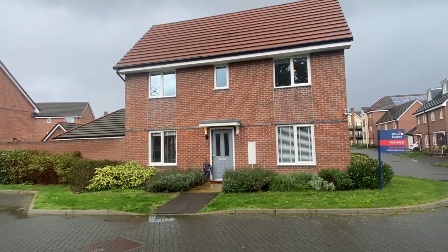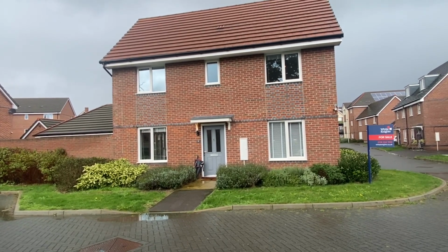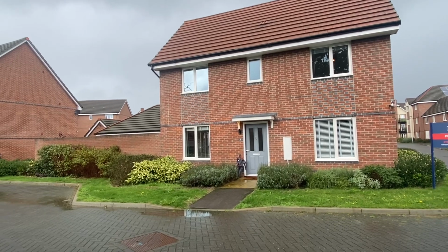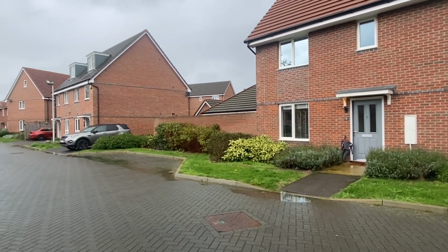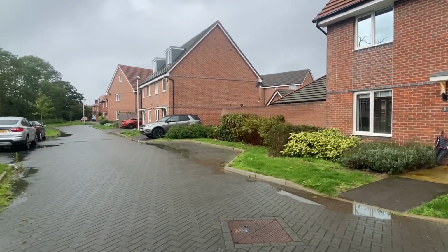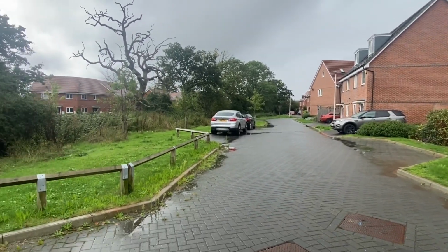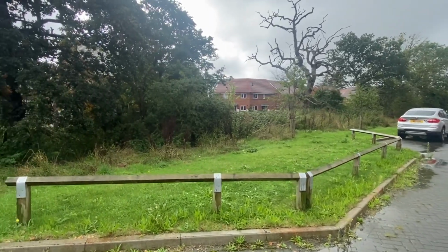Hello and welcome to this tour of number 9 Bays Crescent here in Spencer's Wood. We are located very much on the edge of Spencer's Wood here, the Fulbrook Avenue development. And when I say on the edge, let me just show you the location of this property, and this will demonstrate just what I mean.